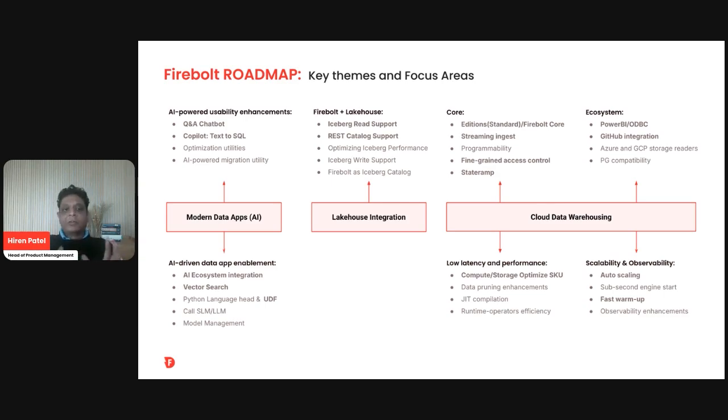The third pillar focuses on cloud data warehousing capabilities, where we are investing in advancing Firebolt core architecture, ecosystem integration, and performance and scalability. In core, we are investing in standard edition, a low-cost offering for efficient data warehousing. Also, we are investing in Firebolt Core. You can think about it as an installable library for greater flexibility, integrating with Kafka for streaming ingest scenarios, and also investing in core security and compliance features like fine-grained access control and StateRAMP compliance.